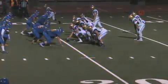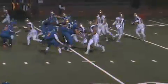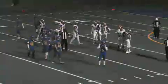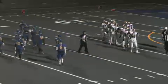Crowd's as excited as ever tonight, even though the Knights haven't played very well so far. Flag is thrown immediately there. I think the fans are really proud of this team getting to 5-0. They haven't been 5-0 in a long time. So very impressive start to the season here.